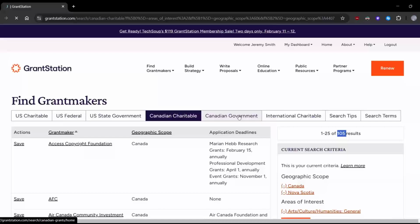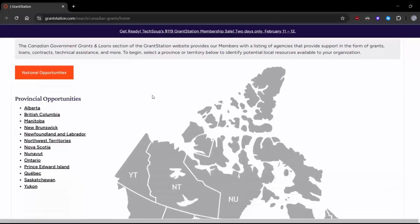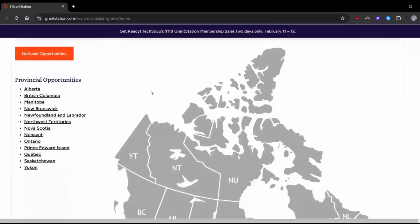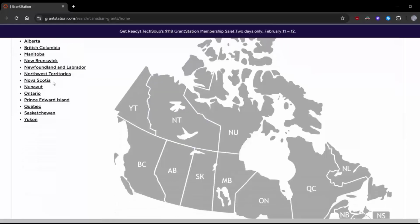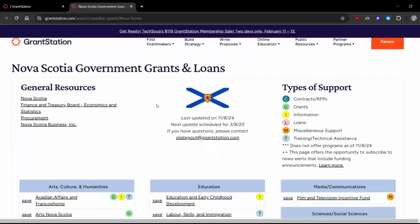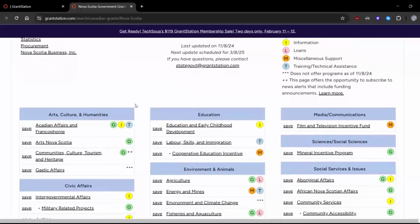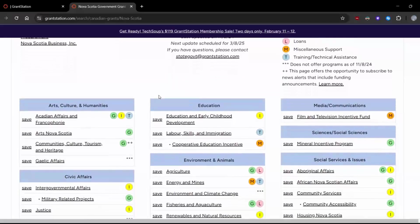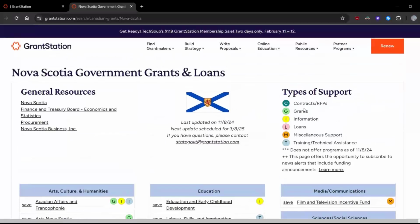And now here's a Canadian government database, which also functions much like our US state government database. You start by choosing a specific province. In our case, again, we're focused on Nova Scotia. So I'll just click on it from the list right here. Then from here, we get a breakdown of general resources. Then we see the specific areas of interest that are broken down into education, arts, culture, and humanities, environment and animals, etc., along with all the various types of support as well.